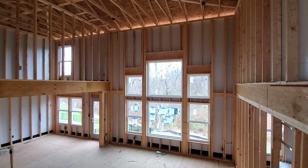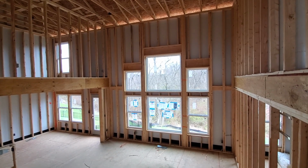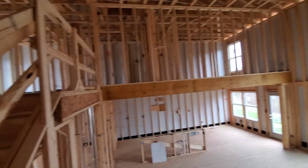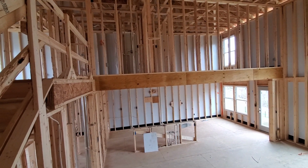It's nice that they got the real thick wood up there above the windows too. They did a really good job with everything. The framing and the wiring look a lot better than the other house.